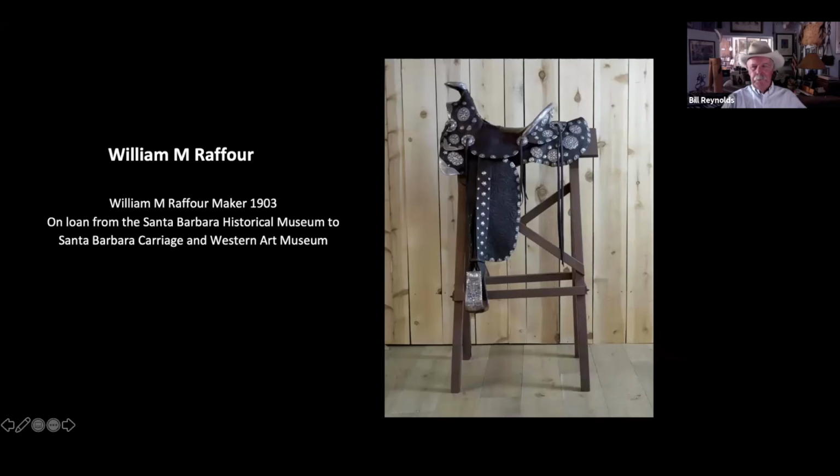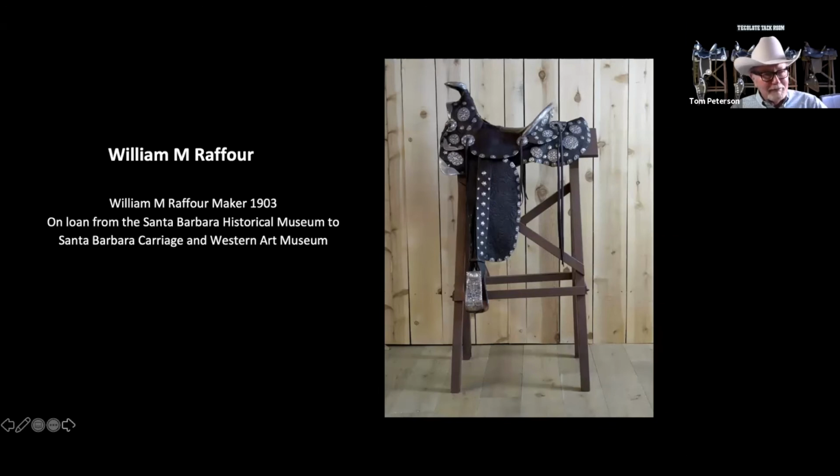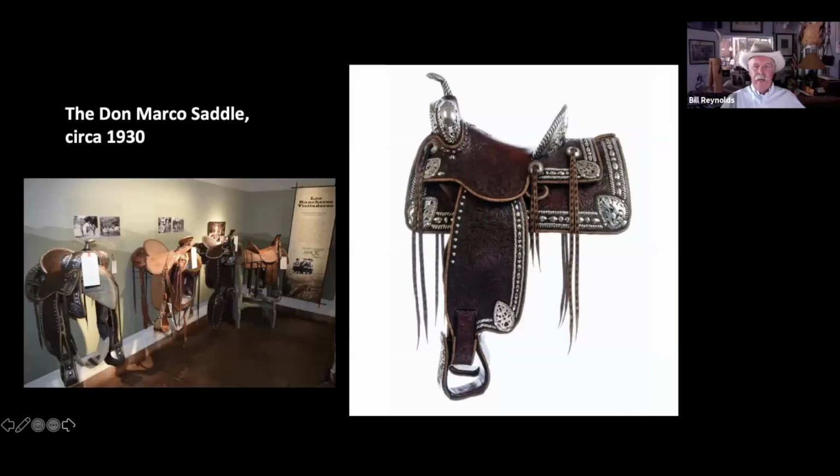Your museum also just donated a carriage to us for our outdoor fiesta exhibit. Sorry, my cat is trying to make a cameo here. If anyone hasn't checked out our outdoor exhibit yet, you can see the carriage on loan from the Carriage Museum, and we also have a saddle on display. We brought that Ricard wagon over, and it's really, really nice. It's the Don Marco.